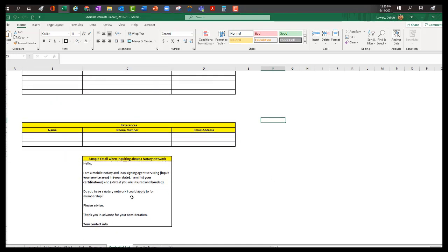Lastly, on this credential sheet, there are a lot of times, you'll see it on the spreadsheet, where you have to use the contact us or tell me more type forms on these websites to sign up. So here is a quick little email that you can just copy and paste into the contact us form. It just says, hello, I am a mobile notary and loan signing agent servicing, and then you put your area and your state, and you tell them what type of credentials you have, if you are licensed, insured, or bonded, and then just say, do you have a notary network that I could join? Thanks in advance, and sign it.